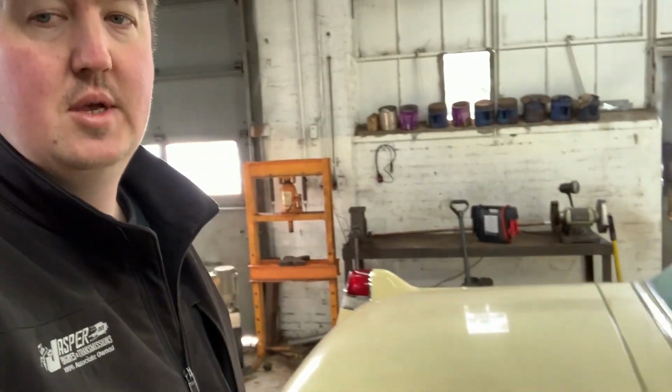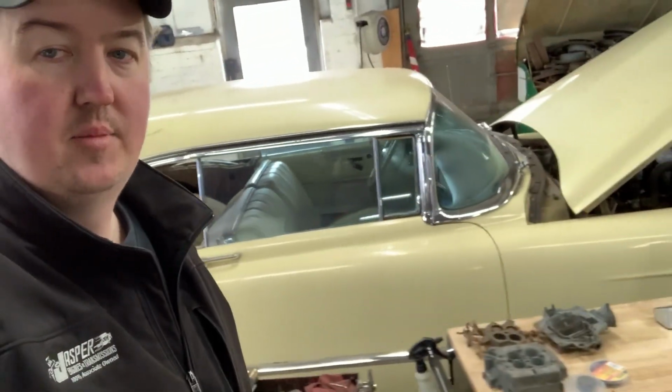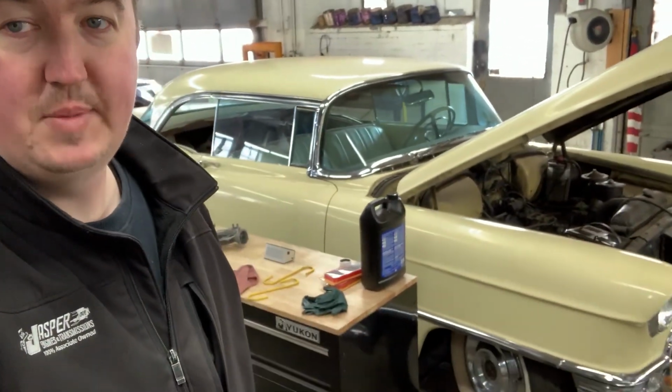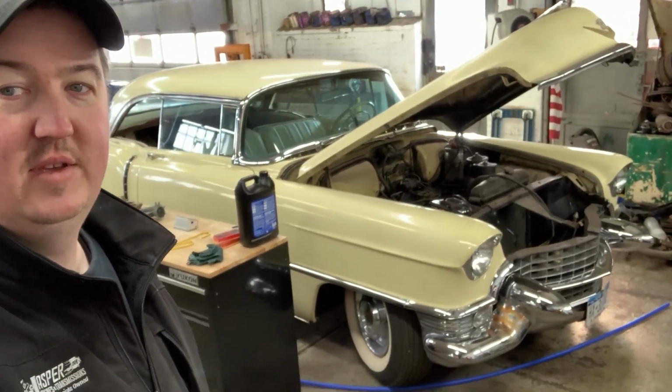The Cadillac. So those are the original three things: making it run right again, getting the brakes fixed, and there's the carburetor. Working on that. And power windows. A lot of people are really surprised to hear that this car has power windows. Yes, power windows were a thing in the 50s.